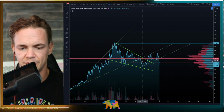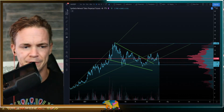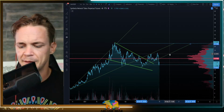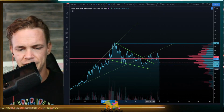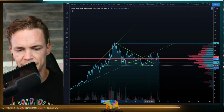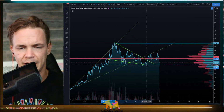Synthetix dropped right back to the bottom of its trading range. Again, we could maybe even measure yesterday as a fear moment for the industry. I'll do a little bit more thinking and pontificating about that, but you could argue that this was a fearful moment for most of the market to some degree. So we're going to want to keep a close eye on it for the next 24 hours.